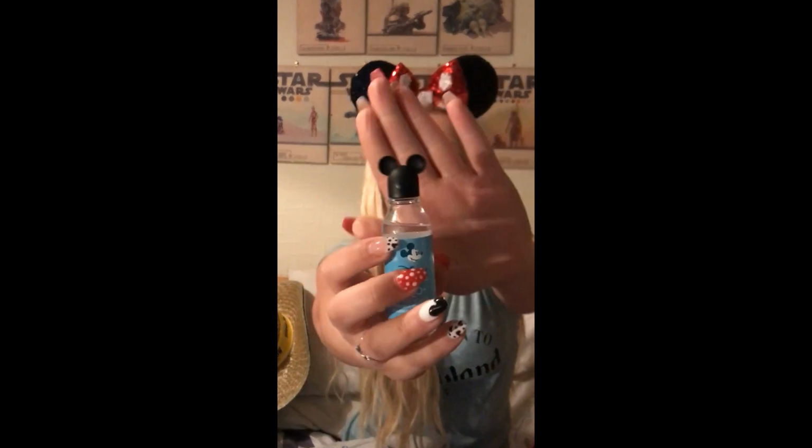If you stay in a Disney hotel, you get these free. You also get little bars of soap with a Mickey head on it, and as you can see, there's a little Mickey head on these.